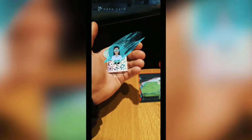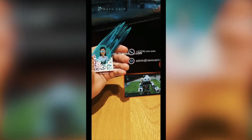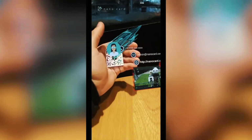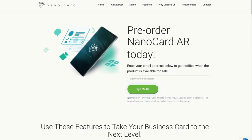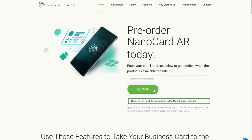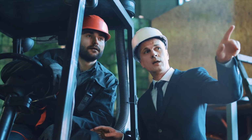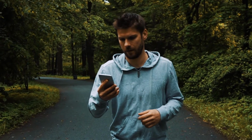communication. With NanoCardAR, we create a fusion of your professional information with augmented reality to display for everyone with our free application. All you need to do is download the mobile app on your phone, sign up, and then you can create your profile. In your profile, you can have images, videos, GIFs, or anything you like to represent yourself, what your qualifications are, and edit it on the fly.